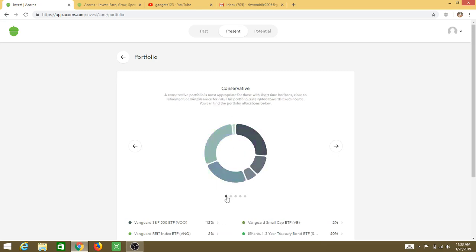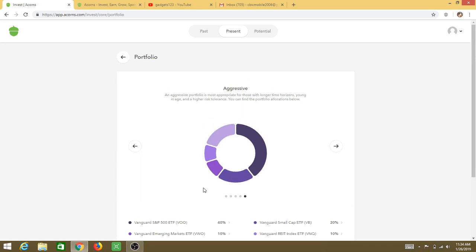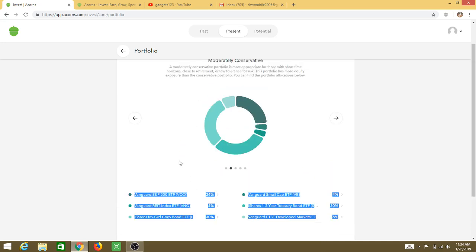So again, conservative means that you're really not sacrificing or investing too much money, and aggressive means that you're putting a little bit more money into an aggressive portfolio. So basically you might take a little bit more risk than if you went with something like moderate or even moderately conservative. Now they break down how your portfolio is broken down with percentages depending on those investments you pick.